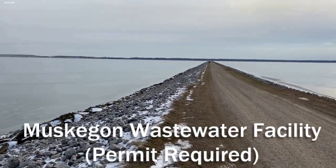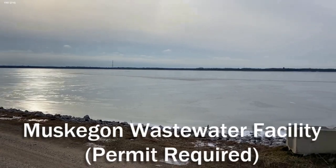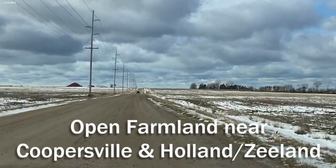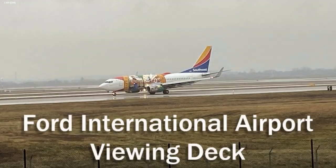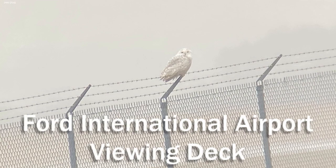There are several good locations to search for snowy owls in West Michigan, including the Muskegon Wastewater Facility. But do remember that a permit is necessary to bird on the property there. Also, the open farmlands near both Coopersville and in the Holland Zeeland area. Finally, the Ford International Airport from the viewing deck can also be a good place to look for snowy owls.